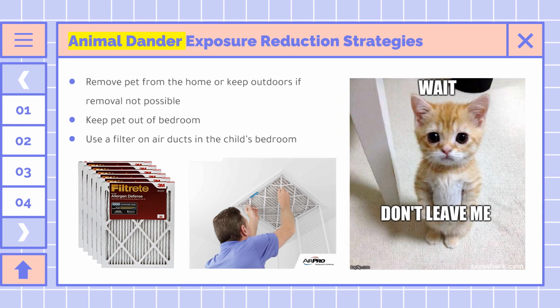Try to remove the pet from the home if the child is getting triggered by their dander, or keep the pet outside. If neither of those are possible, then definitely keep it outside of the child's bedroom. And there are certain filters which can be put on the air ducts. So this will also reduce the amount of dust coming in from the air vents.